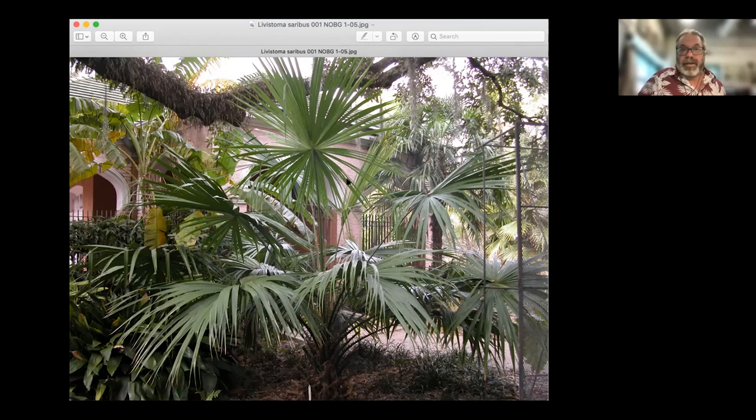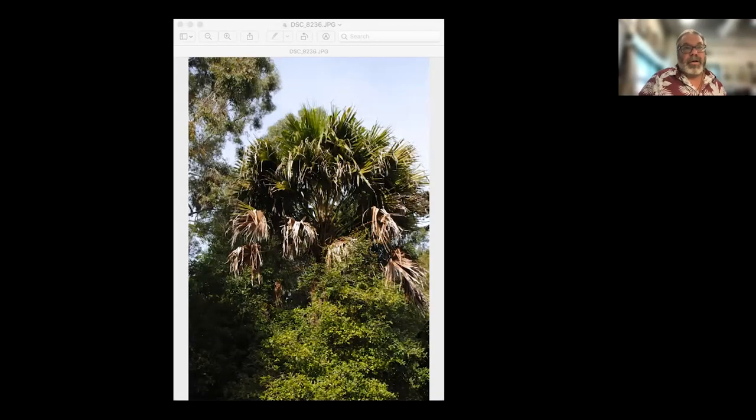There are other Livingstonas, the Australian Livingstona australis, or southern Australian fan palm. I'm not sure, the jury's still out on how hardy it's going to be, but I think it's got pretty broad distribution in Australia. And I think there's some possibilities that if it were collected in the right areas, it might be better.